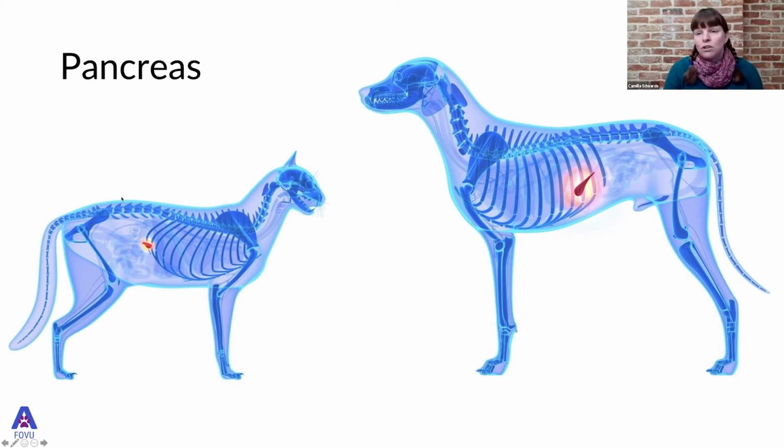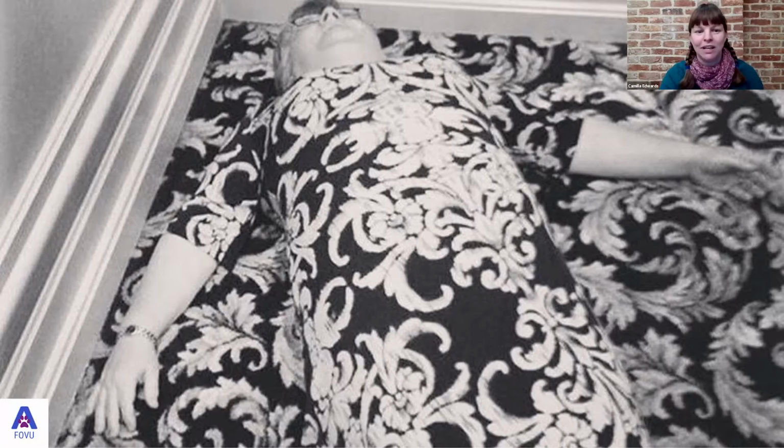So moving on to the pancreas, the other organ that is really notorious for being difficult to find in the abdomen. It's notorious for not being able to be found because it really looks like its background is isoechoic. So I think this picture demonstrates quite well why the pancreas is so difficult to find. It just looks like its background, so you have to work hard to spot it.